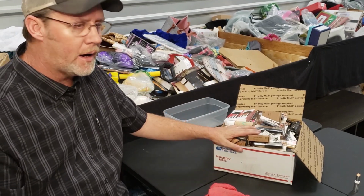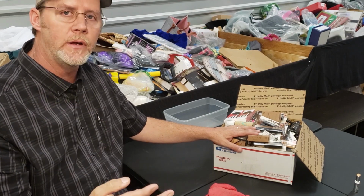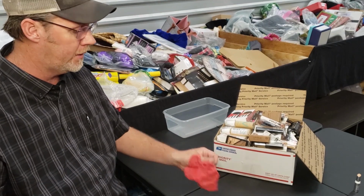It's in the priority mailbox, so that means you get a tracking number, and you also get it in at least 3 days, 2 to 3 days. So it's pretty fast little shipping. I like using priority mail whenever I use any of my shipping.